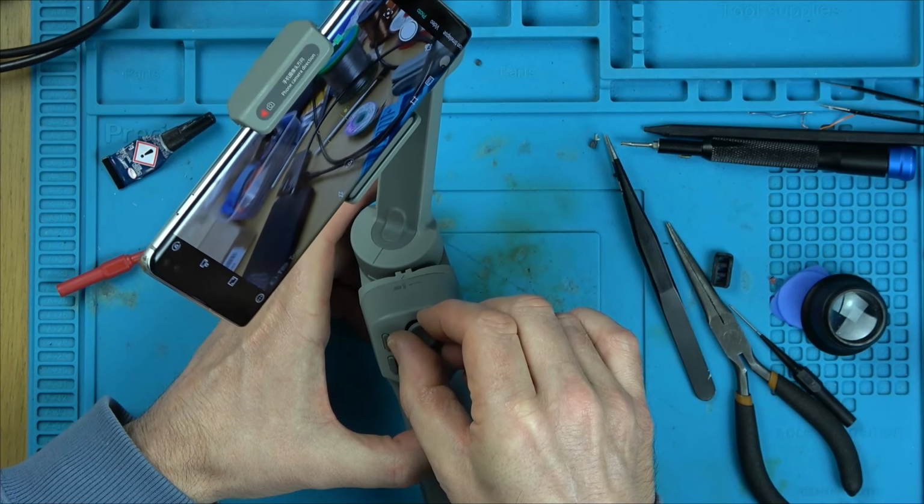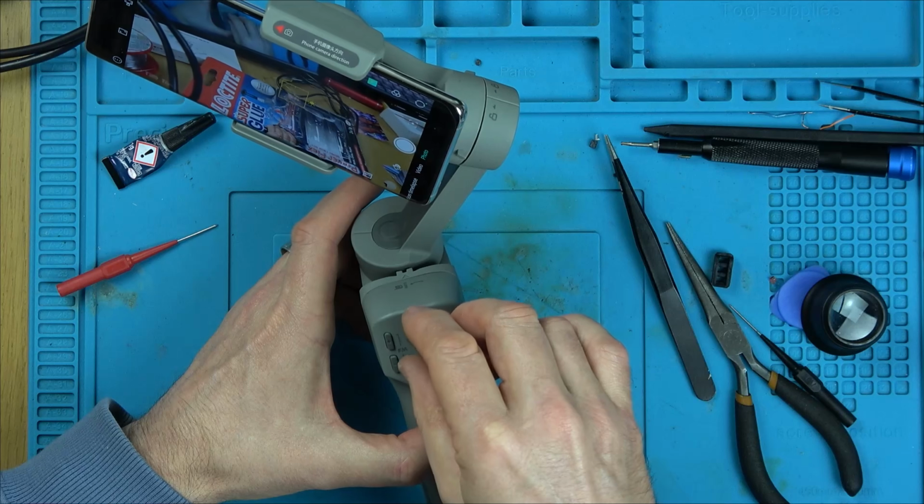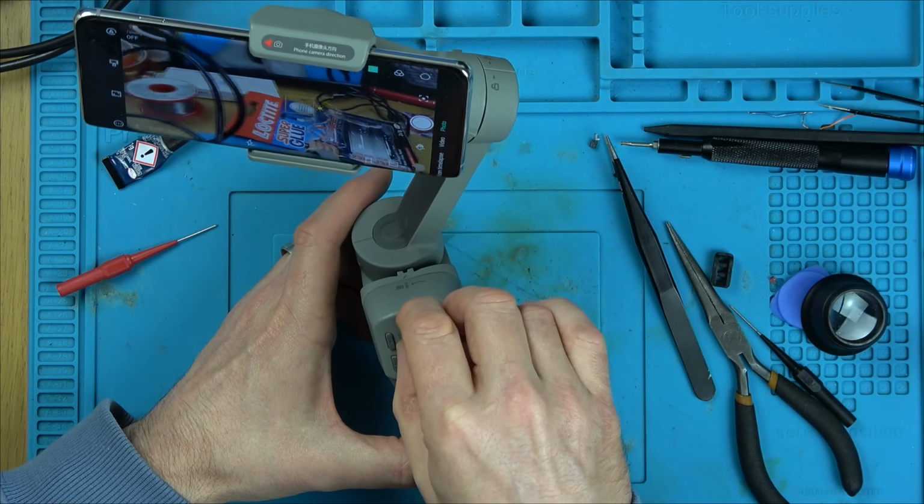Oh my word. That's left and right. Doesn't want to centre very well though, but it does go left and right. I just can't stop it. I can't find the middle.